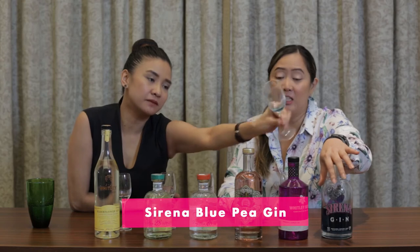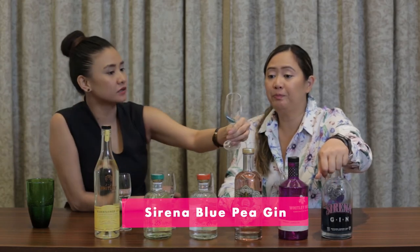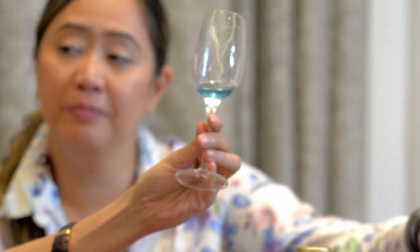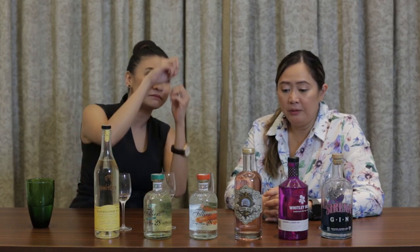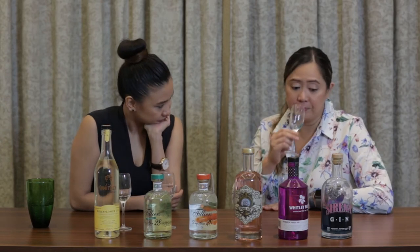Look at it. It's blue. It's because of the special blue pea flower. It's flavored by blue peas. What's amazing with that flower is when you steep it with your tea and put lemon, it becomes violet. So I think it's going to be really interesting with this one. When we try it with tonic, it's probably going to change color. So it's going to be a fun drink. So shall we try it?